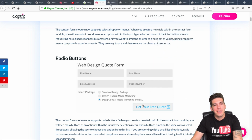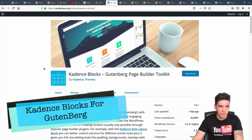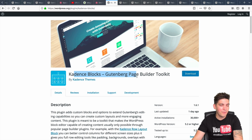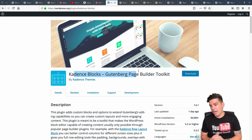Next is Kadence Blocks. Now, if you're using the Gutenberg page builder, this right here is one of the best builders for Gutenberg. And in fact, I know maybe you hate Gutenberg, saying, Darrel, I don't like Gutenberg, blah, blah, blah. People out there use it, so I will have to respect that.